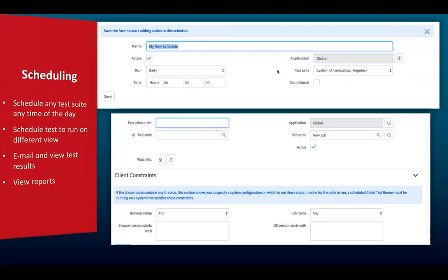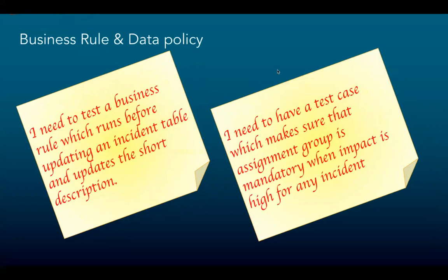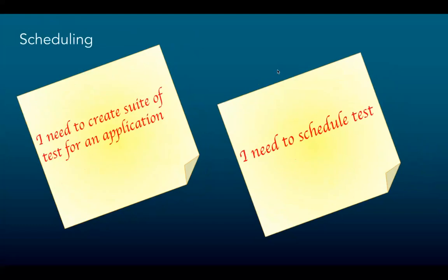Now, the great thing about ATF, you can schedule it anytime. So for example, you can schedule your test to be run on a daily basis. You get email, review test results, or you can go directly and look at the test reports. Sometimes customer asks, well, can I test forms? Yes. You can upgrade your environment, as we discussed, on non-production instance, and you can test forms, incidents, values, what have you. Business rules and data policy. I think that is a great way to have automated test engaged. So you can look at your business rules and different data policies to have consistent test results scheduled at any point of time. Again, REST API and service catalog calls. You can schedule all the results.